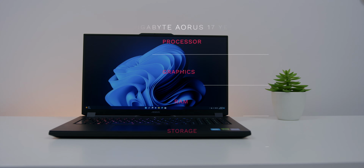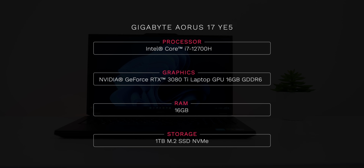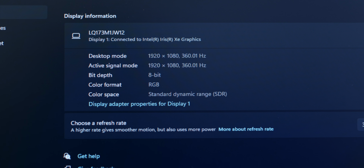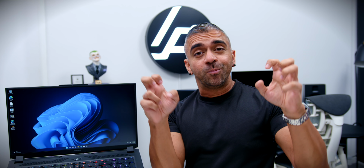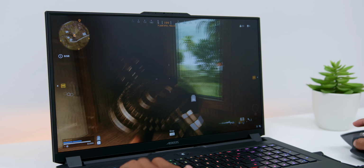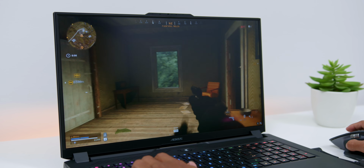Next, as for the laptop specs, it is equipped with the NVIDIA GeForce RTX 3080 Ti GPU with 16GB of dedicated graphics RAM. Now, this discrete GPU complements the integrated Intel Iris Xe graphics. Hence, this combo allows you to get every visual eye candy when it comes to playing games like Call of Duty, Forza Horizon, Tomb Raider and more.